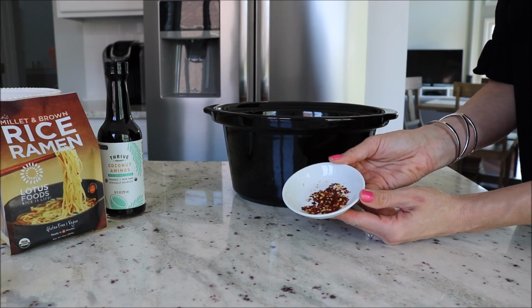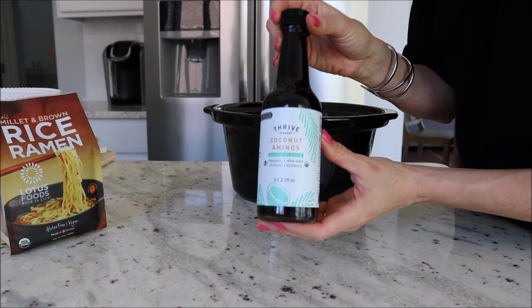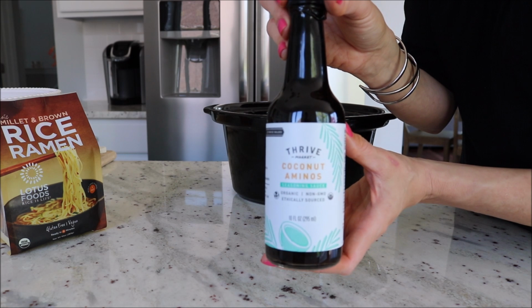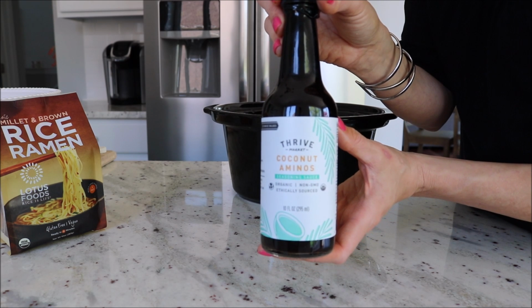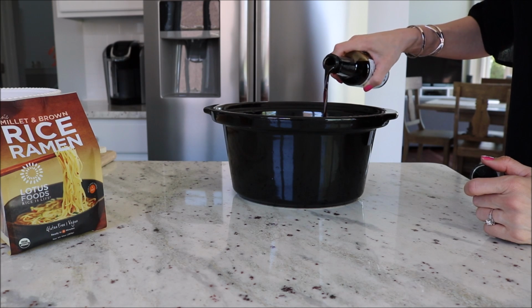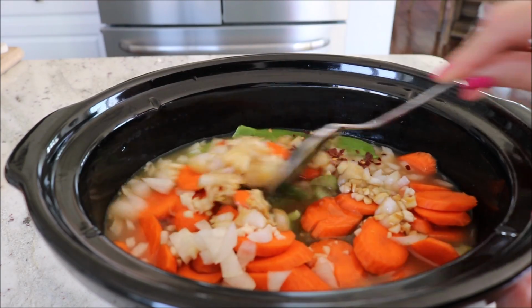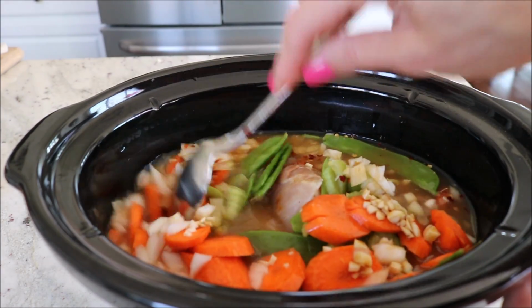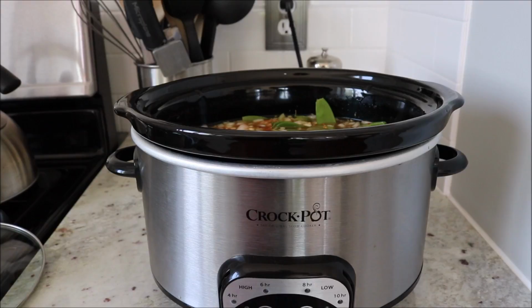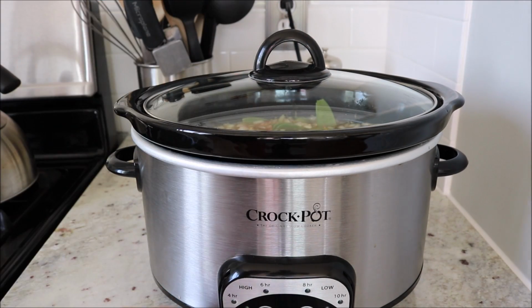I like a little heat, so I'm adding 1 teaspoon of red pepper flakes, and then I added 1/4 cup of the coconut aminos. This is in place of soy sauce, so you can use either. And then I'm just going to mix everything up really well. Then you're just going to cover it and cook it on high for 5 hours.